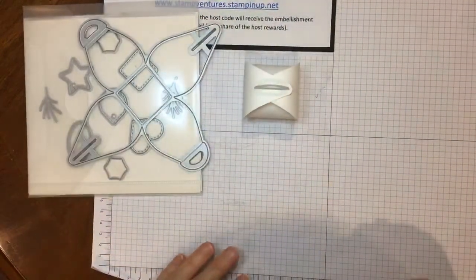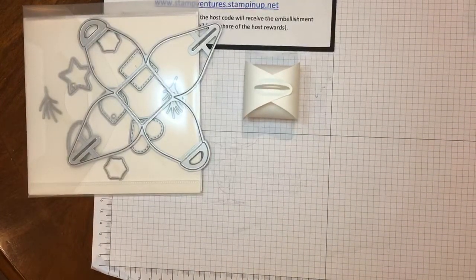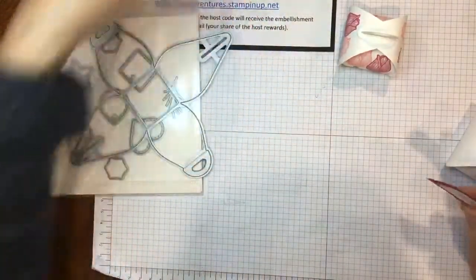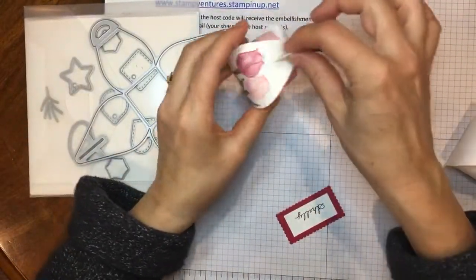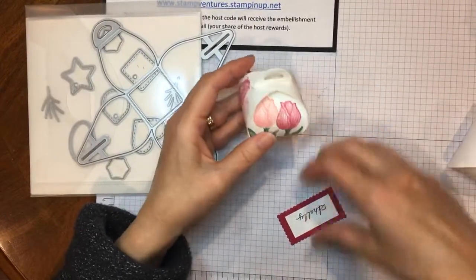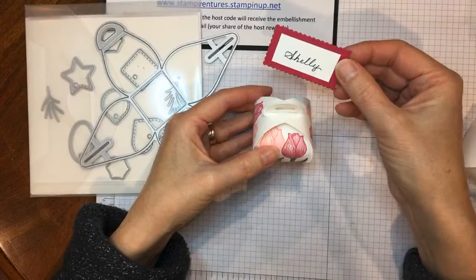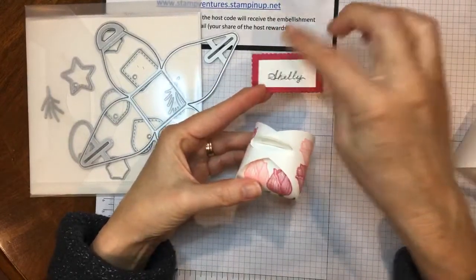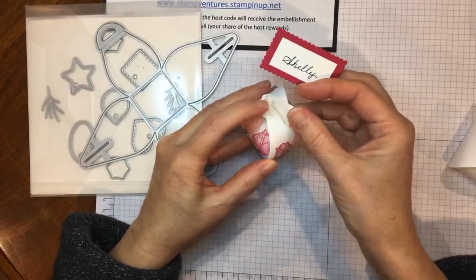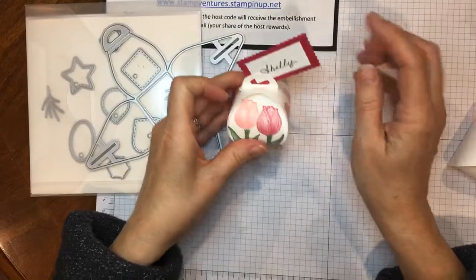Now, I did discover something, and I just realized it's at the far end of my table. I'm going to reach it right now. This was something I had never thought of before with the regular sized Curvy Keepsake, but the Curvy Keepsake boxes make really cute little place setting treat holders, and so I made a place setting name just using some of our new dies from the catalog, the rectangular scallop stitched ones, and I discovered that because those 2 handles at the top meet together, they create a slot where you could put a little place card name.